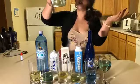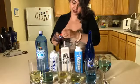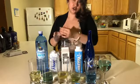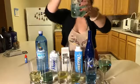I don't even know what color this is. Put some on. This is tap water. I'm sorry, let me add some pH drops so you guys can see. The pH drops are just to show you the pH, they don't change anything. It's just for color so you guys can see. It's a lot of water, I have to blow a lot in this one.